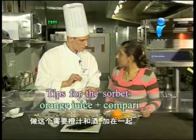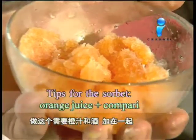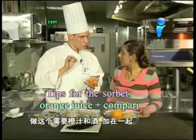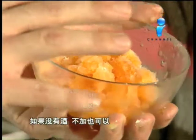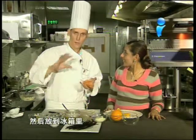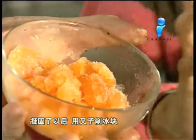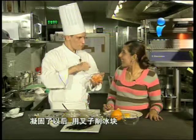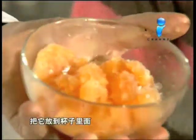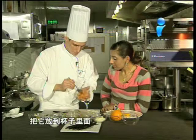Because what you need basically is just a little bit of orange juice and a splash of Campari. Campari is a type of alcohol, but you don't have to add it if you don't have it at home. The orange juice itself will be fine. And you put it in the freezer, and then it will go really hard. What you do then is you take a fork and you scratch it, and you get this wonderful granita. Add this a little bit in the glass.